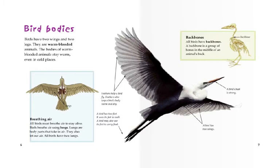Birds have 2 wings and 2 legs, like we just discussed. Ooh, they are warm-blooded, just like humans, which means the bodies of warm-blooded animals stay warm even in cold places. So our body temperature, just like birds, stays the same unless we're sick.